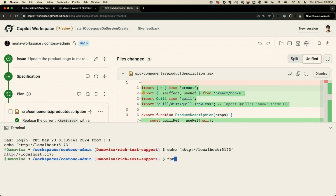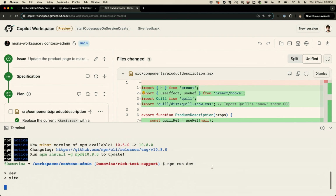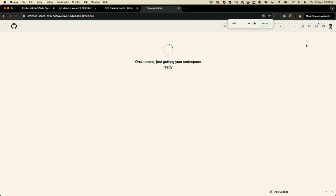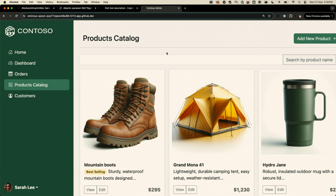Just to show you, npm install, just to get this running. And then let's do an npm run dev. I told you I didn't write heaps of .NET, so npm run dev, it's going to run that. And let's try a live preview. This is very live. So it's actual real code. I'm zooming in a little bit. Here's the Contoso admin site. Oop, there we go. Nice.